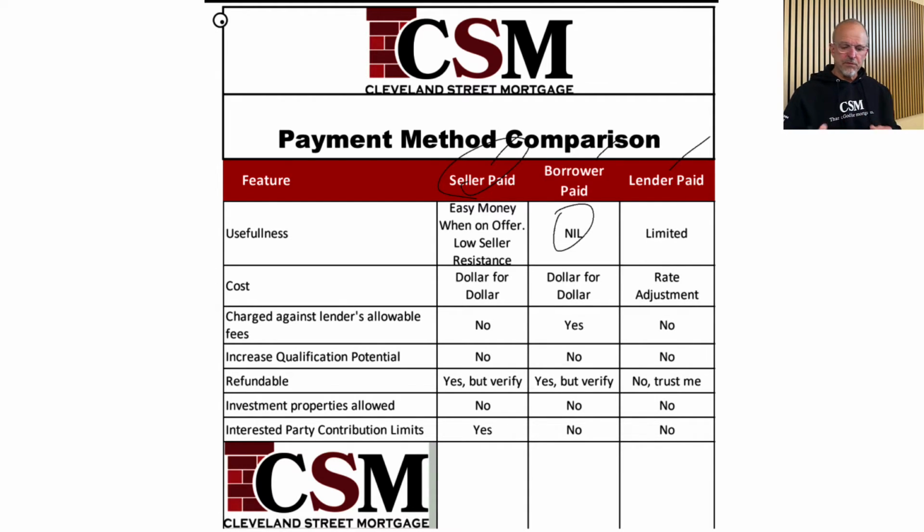Hardly any lenders offer borrower pay. And the reason for that is it's the only one of the payment options that's charged against lenders' allowable fees. Lenders are regulated on how much they can charge you on any given loan. It's based upon a percentage of the loan amount, percentage of the purchase price. And these costs, even though they're coming out of your pocket and you're paying it to the lender, count against the lender's allowable fees. So then they can't charge their normal fees, their normal expected compensation for the deal.